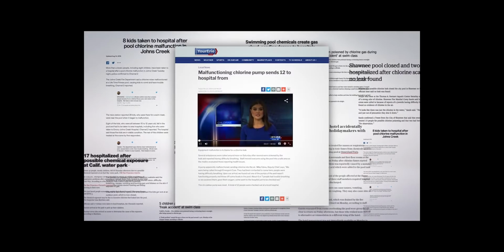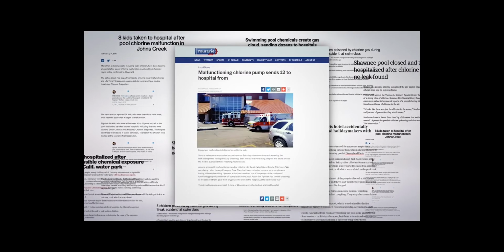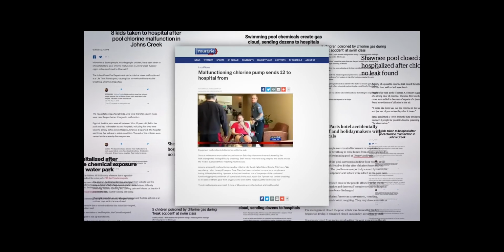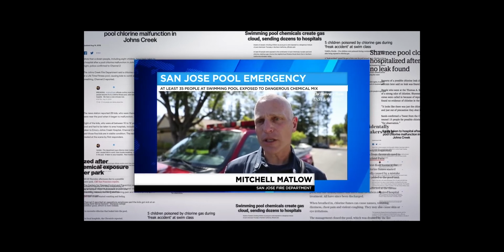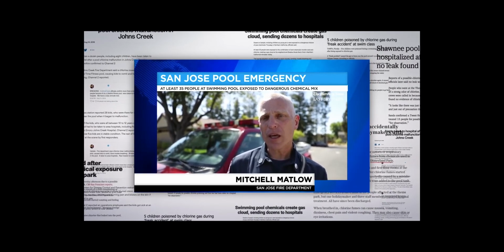A malfunction is to blame for a chlorine leak after several people were sickened. Several ambulances were called around noon on Saturday after several people reported difficulty breathing. And the effects can be serious. We ended up transporting 35 patients away from the scene after decontaminating them. The sickest of them had difficulty breathing and were vomiting.